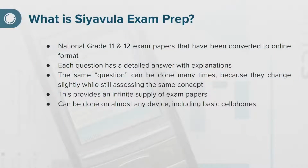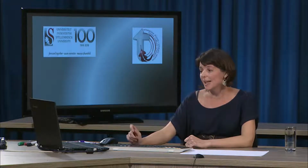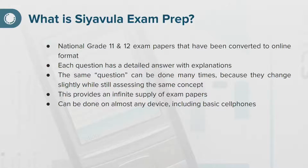So how does Siyavula exam prep fit in with this? What is it and how does it fit in? I think most of you guys know about Siyavula, but exam prep specifically, we've taken the national grade 11 and 12 exams and converted them to an online format. Which means each question has a detailed explanation. It's not just a memo, so you can actually learn from the answers. It also means that each question can be done many times because they change slightly while assessing the same concept. So this means you have as many exam papers as you want. You will never run out of exam papers to do.